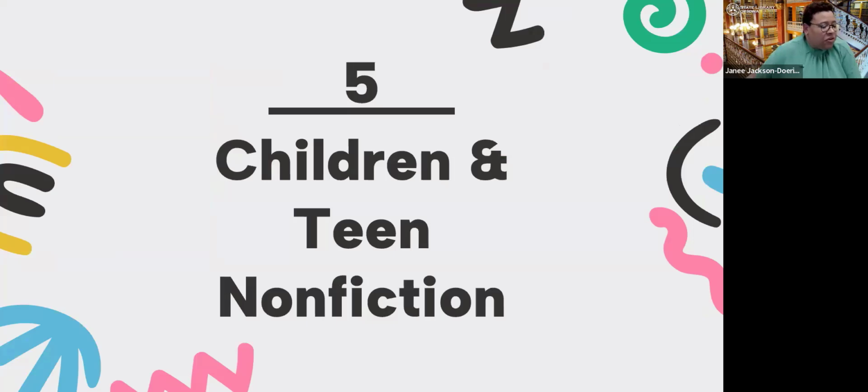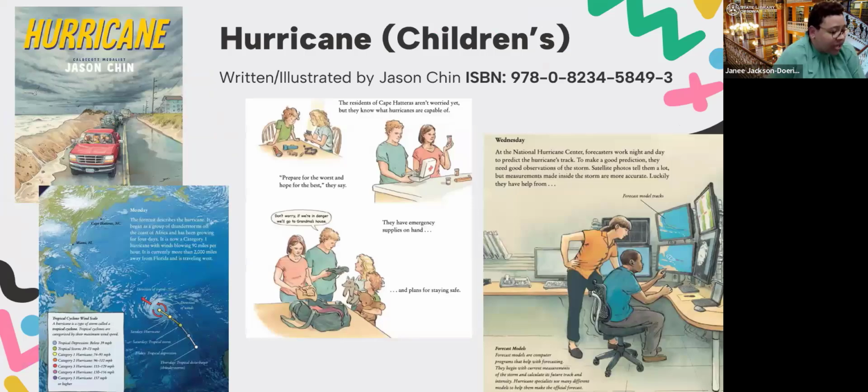All right, we're going to move now to children and teen nonfiction, and I have two selections, one in children, one in teen. The first book is called Hurricane. This is written and illustrated by Jason Chin, and this received a starred review in School Library Journal. This is a thoroughly researched nonfiction picture book that shows the week of the life cycle of a hurricane that hits Hatteras Island, North Carolina.